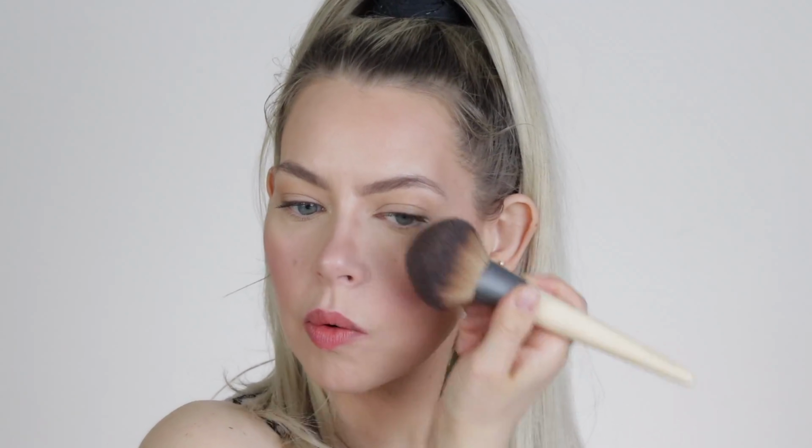So I'm gonna take my Charlotte Tilbury powder on this fluffy Eco Tools, and I'm just gonna kind of brush up with this. So I'm blending that contour and adding a little more coverage, because if you guys did see that video, I went in with a very kind of light coverage foundation. It's the Bare Minerals. So just adding a little bit and then taking down any shine that you've gotten throughout the day. All right, so that is the contour and the powder on.